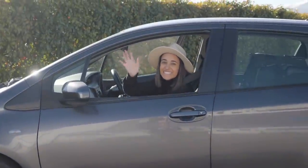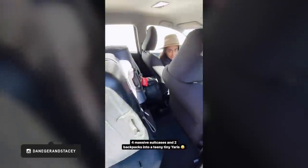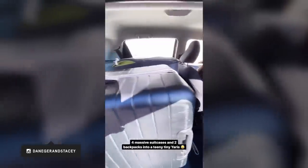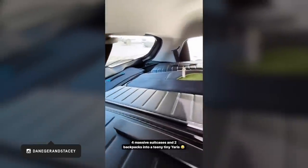Absolute champ. So we've picked up a Toyota Yaris and somehow, I do not know how, we've managed to cram our entire lives, including blenders and all sorts of things, in the back. How have we got 5 weeks worth of belongings in this small little Yaris? Go Yaris, go! It's insane.